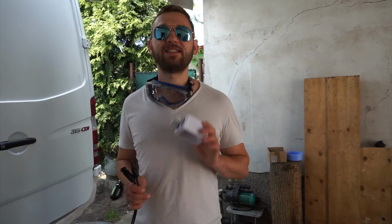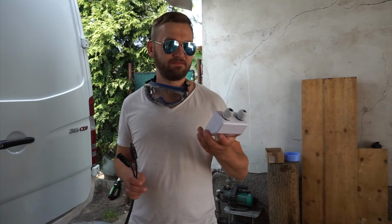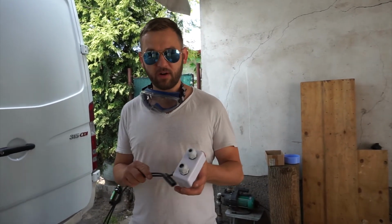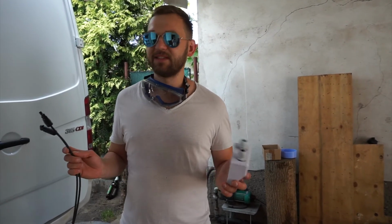Hopefully this is the last hole we are putting in our roof. We are putting in this kind of thing, I don't know what you call it, a holder for our solar cables, I guess. And we're gonna drill a hole, put the solar cables through it, and that's gonna be it.